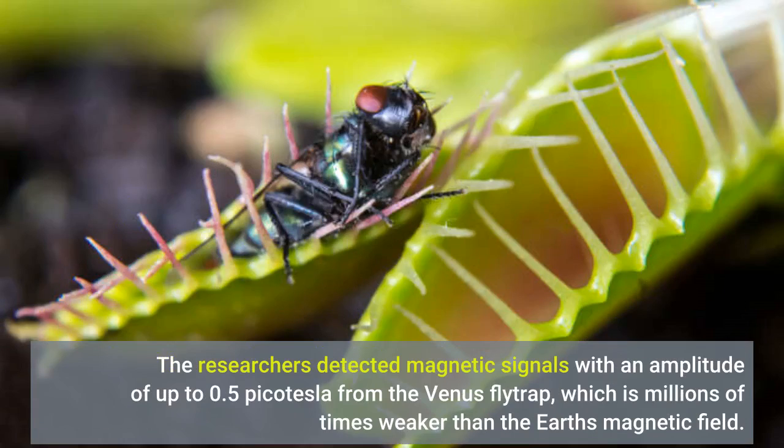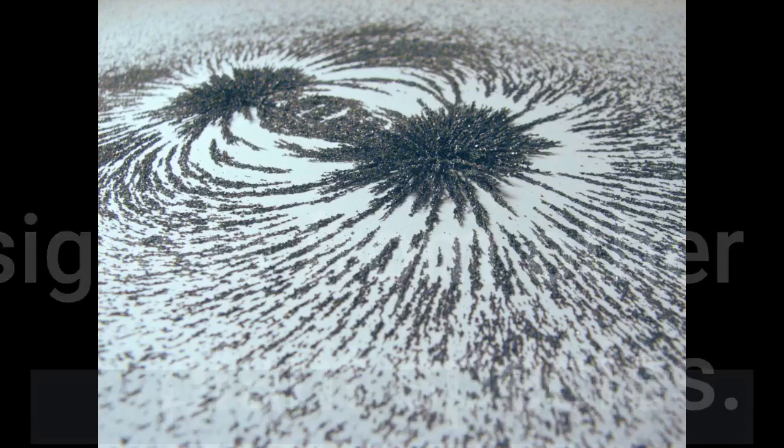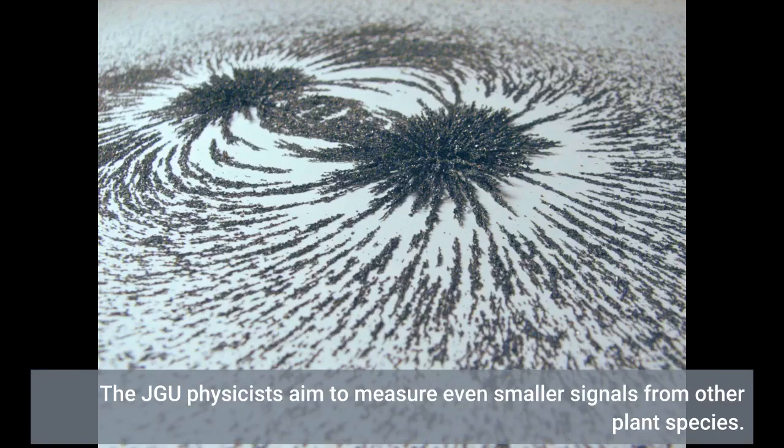The researchers detected magnetic signals with an amplitude of up to 0.5 picotesla from the Venus flytrap, which is millions of times weaker than the Earth's magnetic field. The signal magnitude recorded is similar to what is observed during surface measurements of nerve impulses in animals, explained Anne Fabricant. The JGU physicists aim to measure even smaller signals from other plant species.